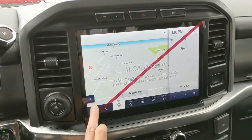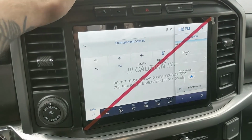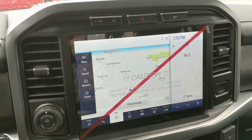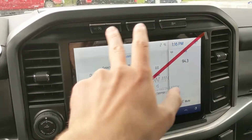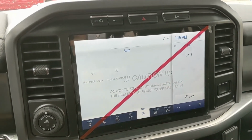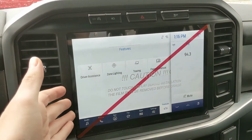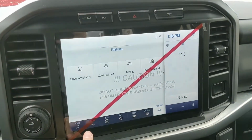Then moving on to your center, your infotainment screen, which is radio, Sirius, and Bluetooth capable, so you have some options there. You have your Bluetooth phone controls, your navigation screen, so you're hopefully not going to get lost on your travels, your favorite screen for any of the controls or settings here, whatever apps you may have installed, and settings for your screen and some other features around your vehicle. And you have your general truck features such as driver assistance, zone lighting, towing, and owner's manual.